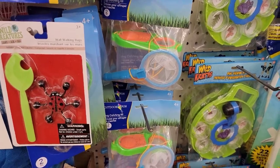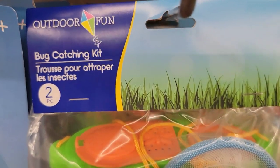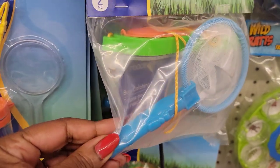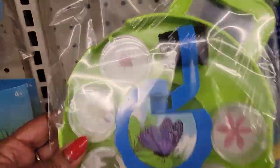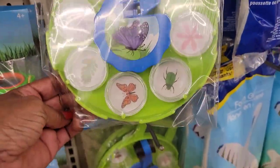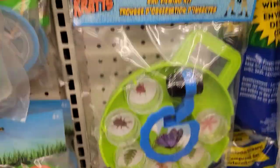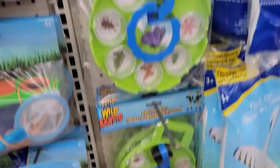Good Lord. Wow. So much stuff coming out for the bugs this year. Bug catching kit. You got the little net, and the little, I guess, specimen cup. And all different decorations. Of course, we've seen these. These are really nicely made, you guys, by Wallcrafts. Yeah, if your kids like this kind of stuff, this is a great investment for $1.25. They have it in green, yellow, and blue.